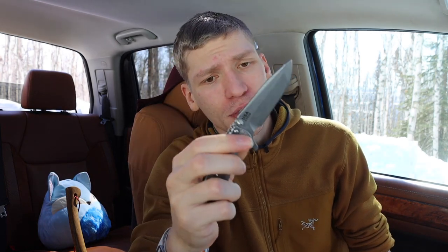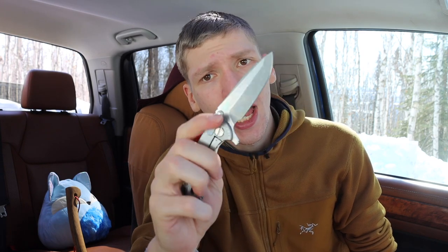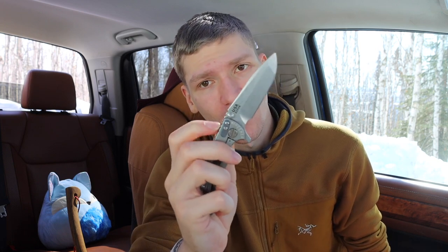All right, next one up is going to be Hinderer. Now, Hinderer is probably a controversial choice here because some people love Hinderer, some people don't. I have a few Hinderer XM18s because those are what I like, though I will say the Project X is definitely one that I could see myself adding to the collection in the near future. The Project X is just such a cool blade. I personally really like it. I wasn't expecting it to grow on me as much as it had, but the Project X is really cool, and it does use MagnaCut.